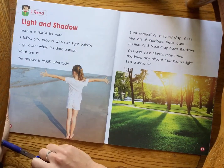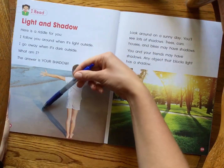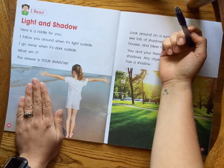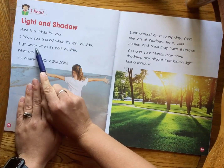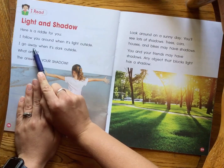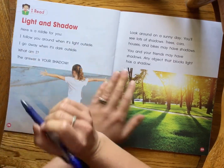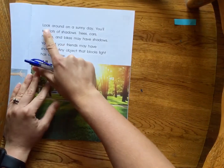Oh, did you know that? So the shadow follows us around when it's light, and then when it's dark, it's all gone. Now we have a Y at the end of the word, but does it say E? No, it doesn't. It does not have that long E sound, so we will not underline it. All right, let's go ahead and go to the next page.